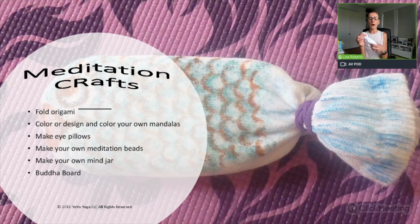And this is one I would encourage incorporating in a session, doing some guided relaxation and sending it home with a child, or if you have time at the end of the session, then decorating it. If you do use paints or glitter glue or anything like that, make sure they have time to dry before they're placed on the eyes. So that's another fun one for meditation crafts.